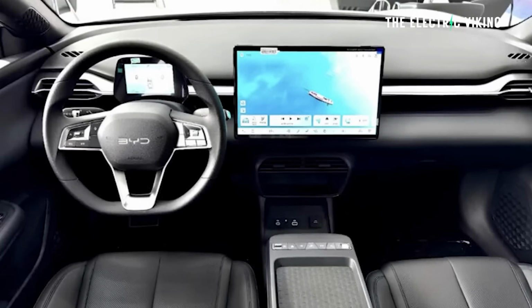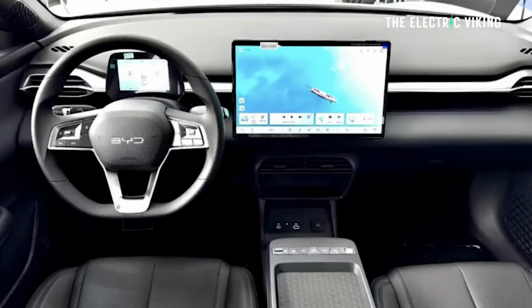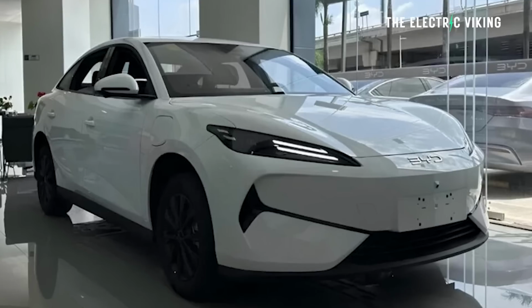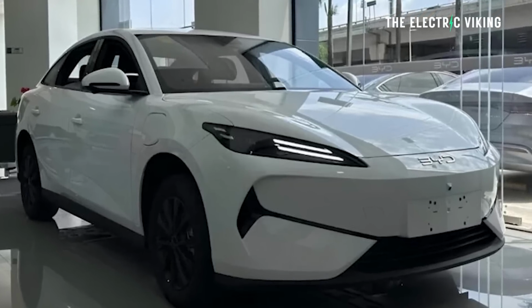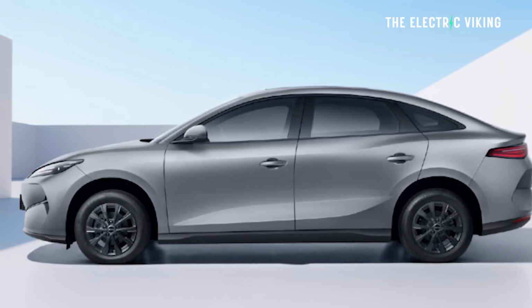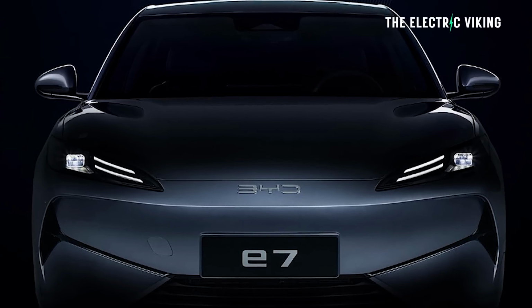And you can also see that there are USB ports and air vents for the rear passengers, which would be pretty important for taxis. Now, I should mention the curb weight. The curb weight seems too low. If this curb weight is accurate, this car is incredibly light. They must be making it out of carbon fiber or something. I can't understand why it is so staggeringly light.